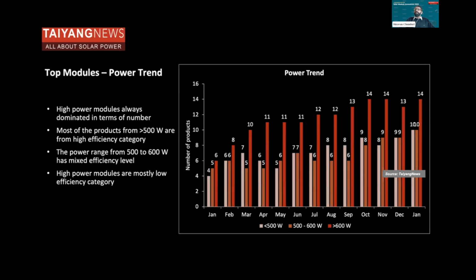I think Jolywood is one company that has been offering for quite some time a 700 watt module that was still rated as a number 2 product in our efficiency listing, but really has very high power. But then Jolywood also came out in their latest listing with a low powered module, that means the smaller residential type module.